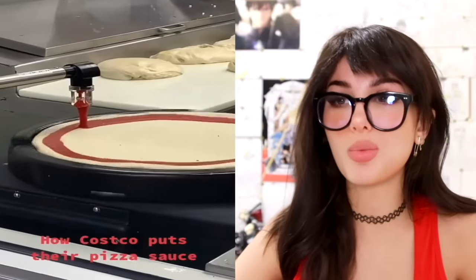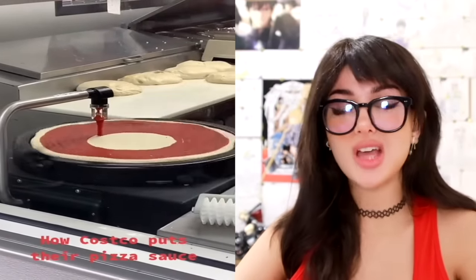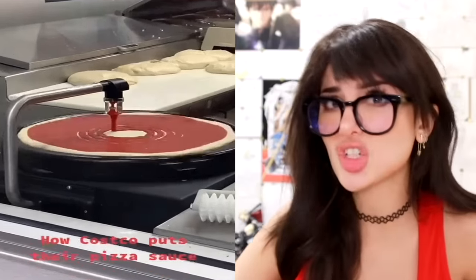This is how Costco puts sauce on their pizza. They got it on easy mode. And it's just perfect sauce every time. What if you want light sauce? What if you want extra? No! Your requests are too advanced.